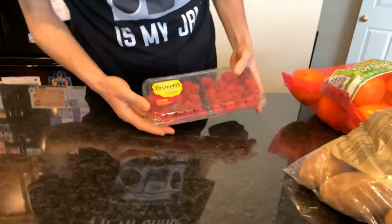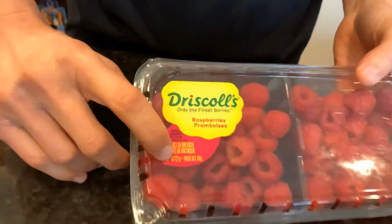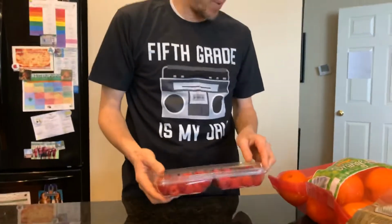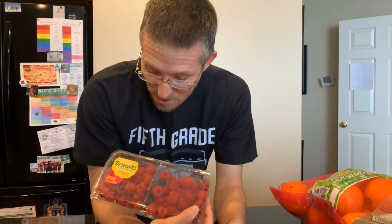What else do we got here? Raspberries. I got it upside down. This is 12 ounces, which happens to be 3/4 of a pound. I counted. It's about 80. It sounds crazy, but I think it's actually a little bit more than 80. But there are actually 80 raspberries in this little tiny package. This one's tougher. 3/4 of a pound has 80. What would an 8-pound bag of raspberries look like? How many raspberries would be in there?